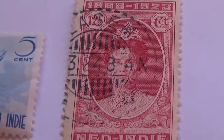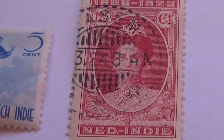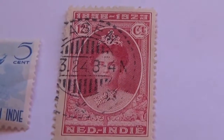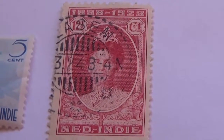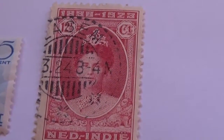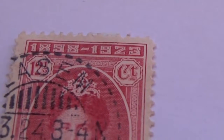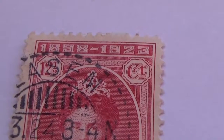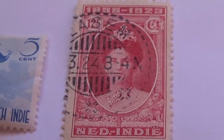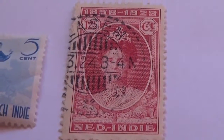And this one here. Look how beautiful that is. Isn't that lovely? Look at all the bottom lace and everything that's on there. Okay. Let's see, it has 1898 to 1923 on it. That is a beautiful stamp. So elegant.